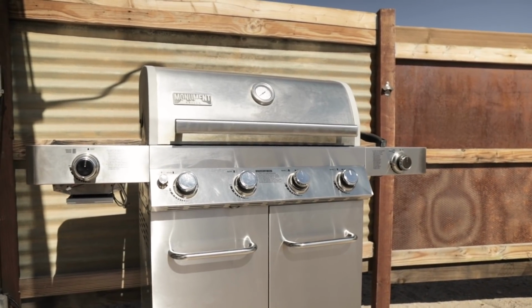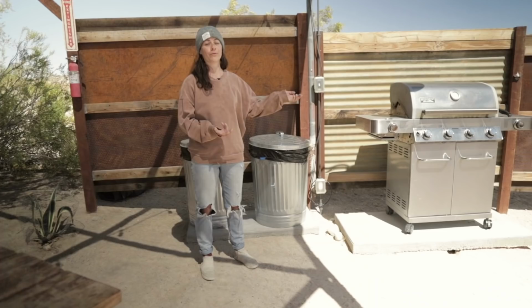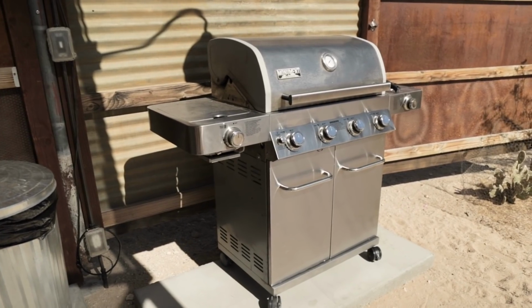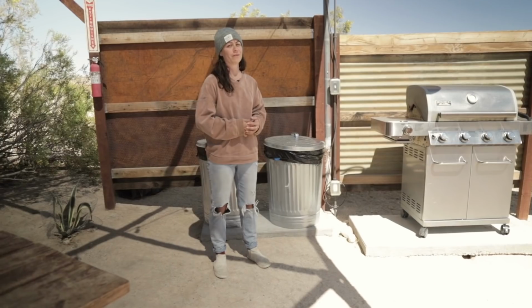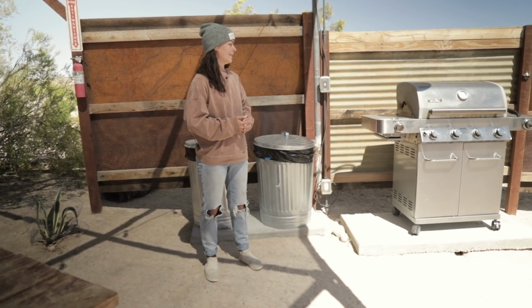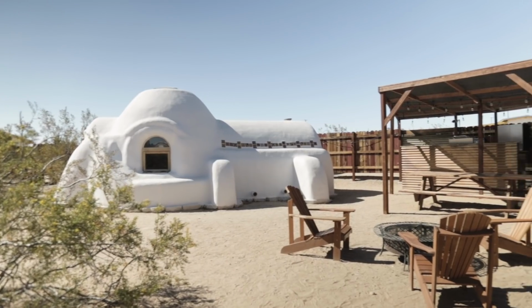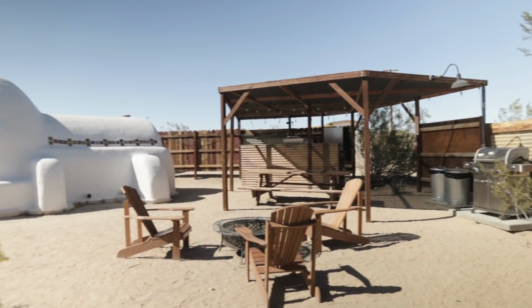Additionally, we have a full-size grill, which is really great for a barbecue. We've had all sorts of fun barbecues. So if you're grilling up burgers, hot dogs, or whatever after a long hike, it's another addition that is really nice to have. You can't have a hangout space without a fire pit.